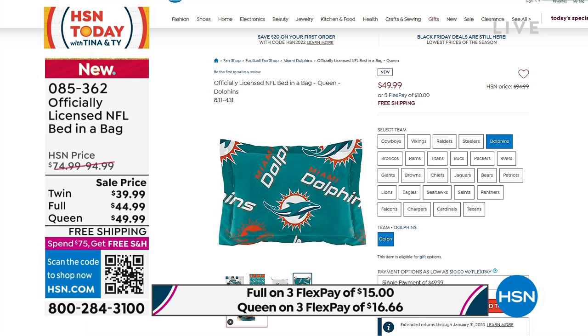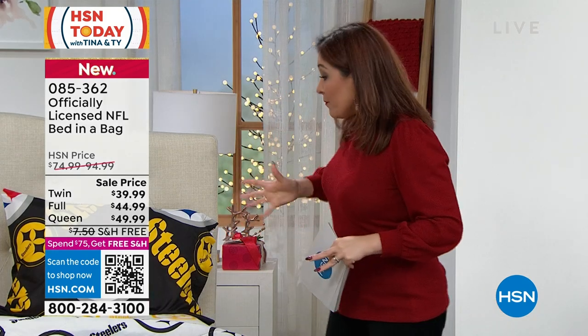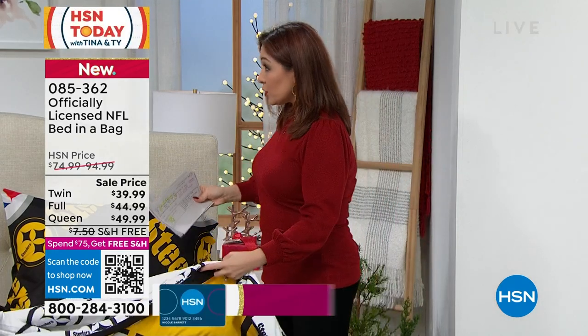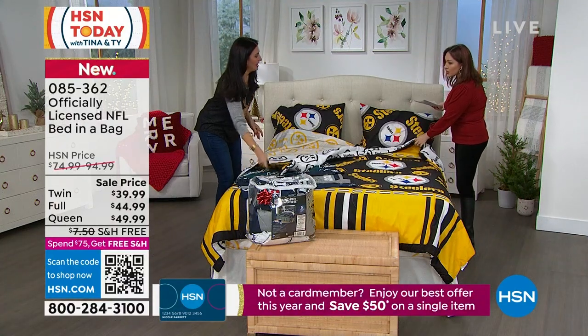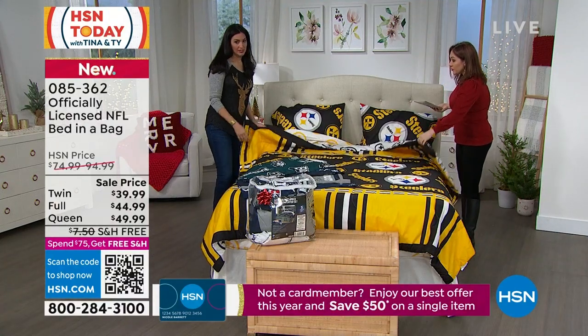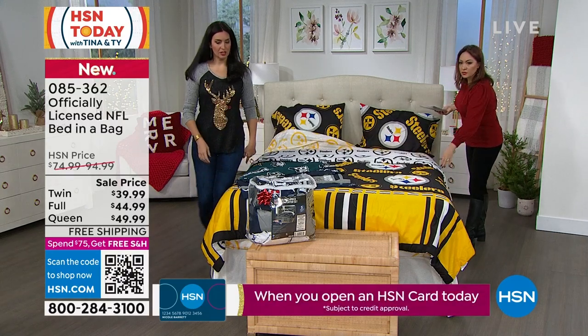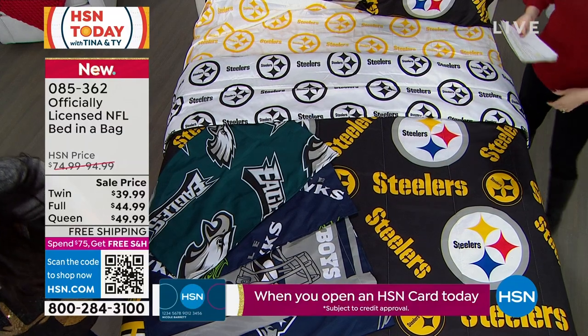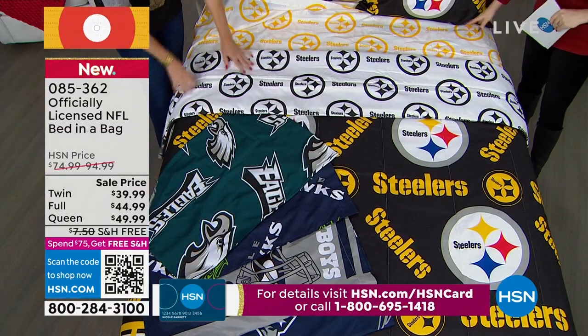So it's the entire bed in a bag. It's your fitted sheet, your flat sheet, the comforter, and the pillowcases. Laura, if you wanted to reverse it out, you could absolutely do that, if you wanted the black and white side versus the side with the colors. I think you might just decide one day you want some colors, and the other day you might want it a little bit different. For instance, on the Patriots side on the inside, it's gray and white. So it's always color coordinating. The Steelers' color is black, and hence why it's black and white on this one.